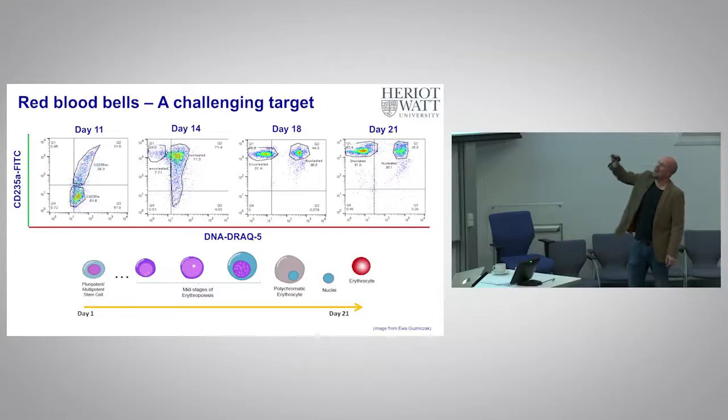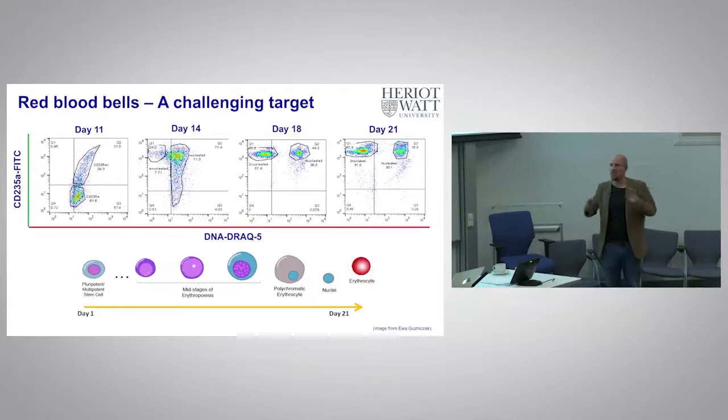And if the cell is to the top of the plot, it's becoming a red blood cell. So you can see them starting off at day one, not a very high population of CD235s. The reason there's any CD235s is because this experiment wasn't done with a pluripotent cell. It was done with what's called a hematopoietic progenitor, which is a multipotent cell that's capable of being any blood cell, but not anything else. It's frankly a complete pain to work with human embryonic stem cells, so we try and start from somewhere down the process when we do this.